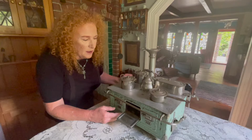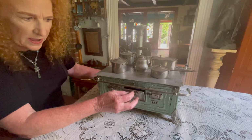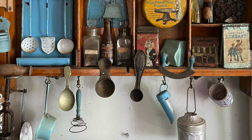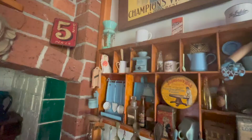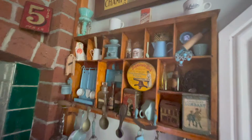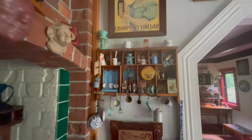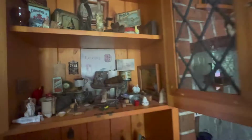Cost $3,000 back then. A lot of money. But what it did come with was a plethora of other miniature kitchenalia, which is all quite rare. It's basically everything that mum had, all scaled down. Beautiful little coffee grinder here. Everything you could ever want, right down to cheese cutters, salt pigs, whisks, jugs, lots of little mugs. Some of the even smaller pieces I put in here. We've got a few chocolate molds.